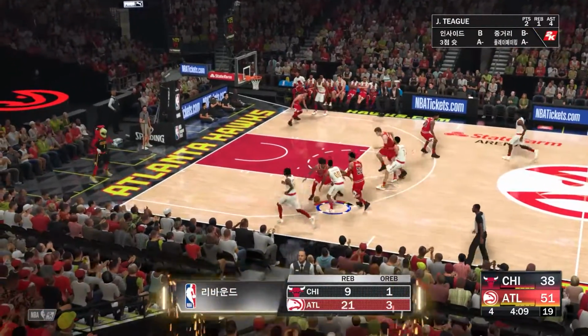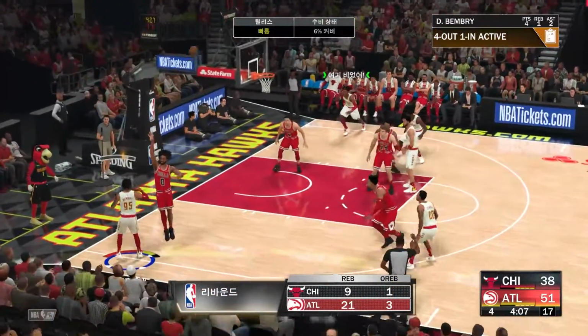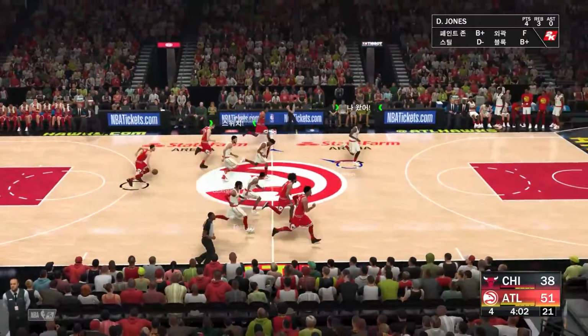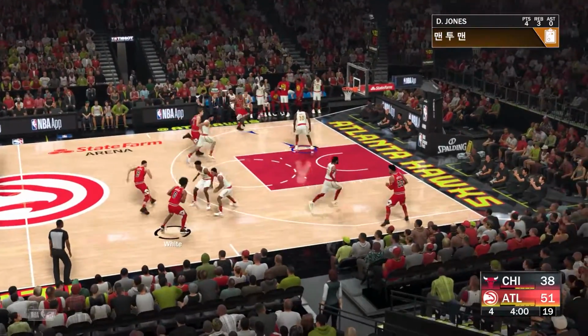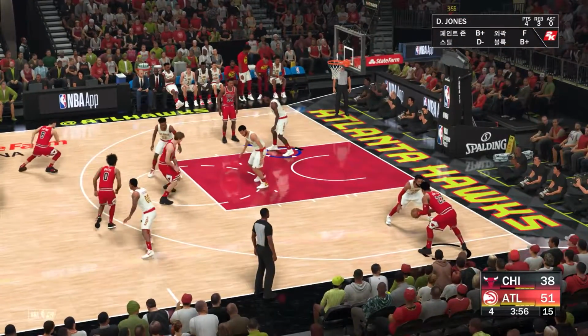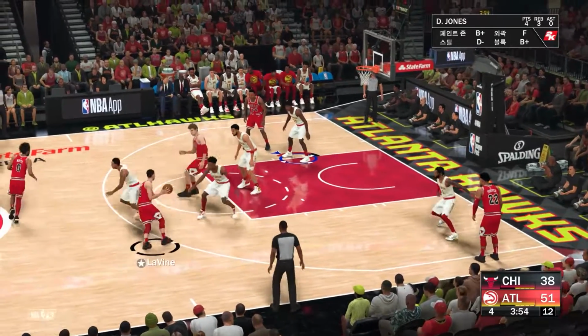Good point. Yeah, and they've shown effort and aggression in the paint really right from the tip. Their rebounding edge right now, massive. Levine passes to White. On the wing, Porter. Outside, Levine.